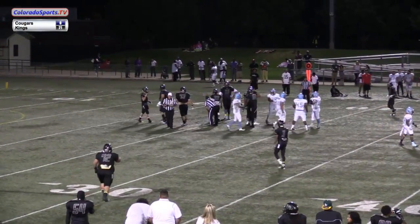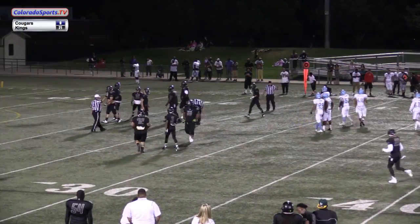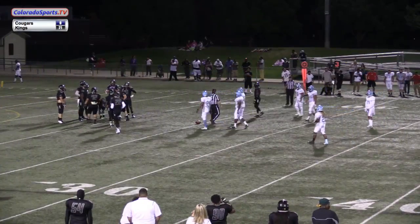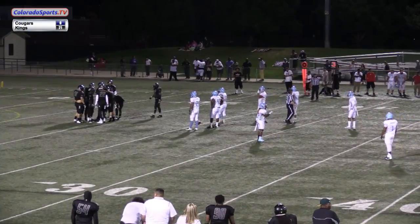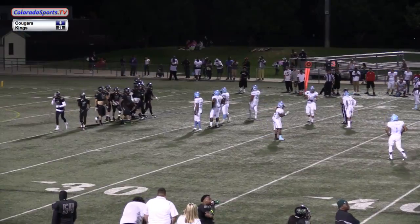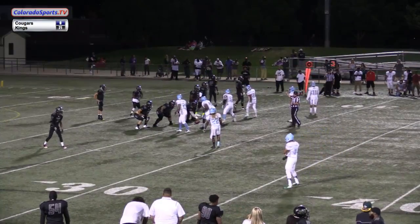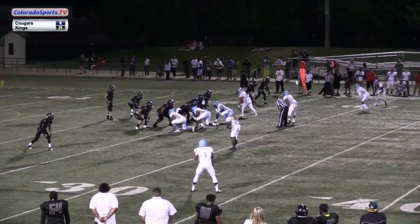They're going to be looking at about 3rd and about 8 after the sack. Wonderful performance. Finally some pressure. And that's what we were waiting for from the Cougars, to put some pressure on that quarterback. And they did it well and came up with a sack. And it looks like the Puyallup Kings are finally going to huddle. What a little pressure does for you. But again, the quarterback for the Kings hasn't been pressured all night. His jersey's as clean as it can be. And that was the first sack on him. Let's see if that changes what he does in the pocket.